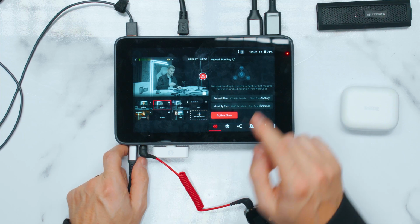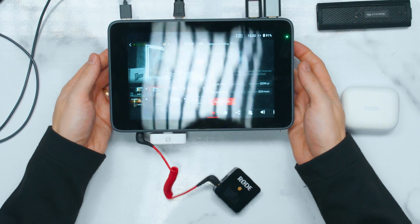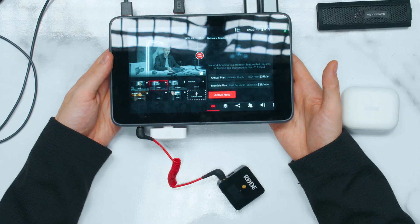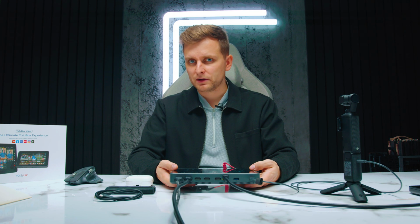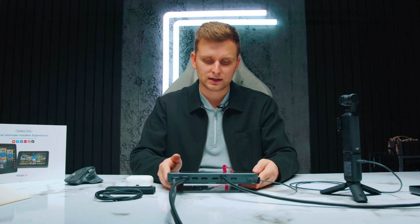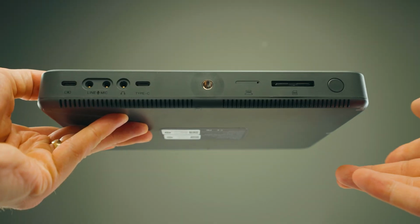Now, you've seen that I've got this powered and plugged in here and I'm charging this, but you can actually unplug it, and this device is on its own just on battery, and the battery lasts for a long time. I've streamed 2-3 live streams for a couple of hours and the battery was maybe 50%. So in my experience, you can stream between 6 to 12 hours, something like that, depending on what you're doing and the brightness of the screen and how many devices are plugged in and how many devices need to be charged and so on. But the battery is solid.